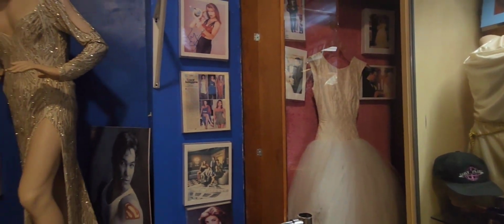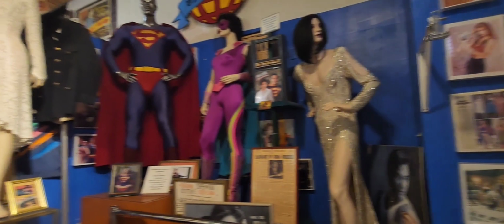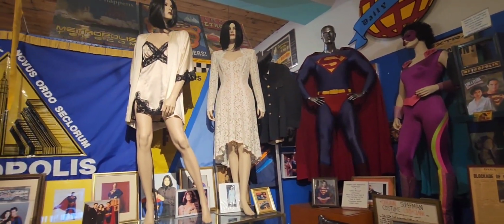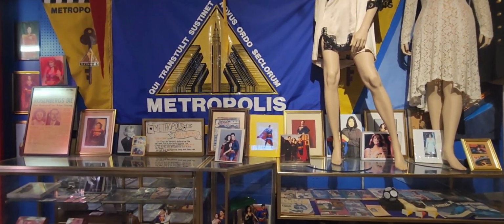But I did get a couple of stickers, and I am a magnet collector, so I did get a magnet. Because everywhere I go, whenever I go anywhere that's a tourist trap type of thing, I like to get magnets. So, did that. And I should probably show all my magnets, maybe, if you really want to see that.